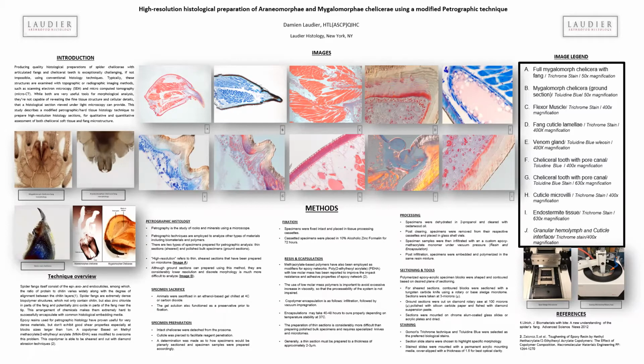So the point of this poster, obviously, there's something to, like I said, to understand the world around us in terms of the creatures that inhabit the planet with us, but also how they work, looking at the beauty of their tissue structure.